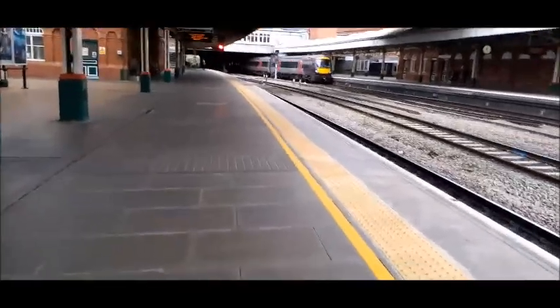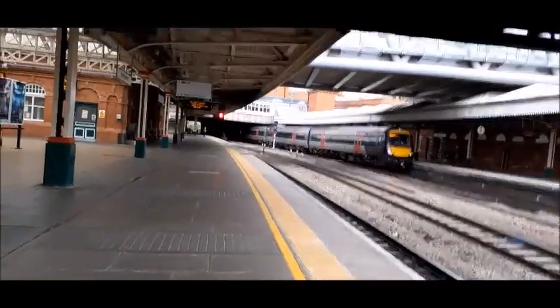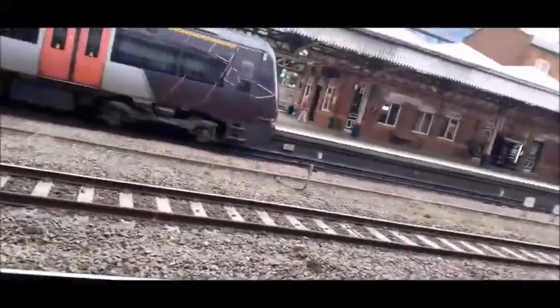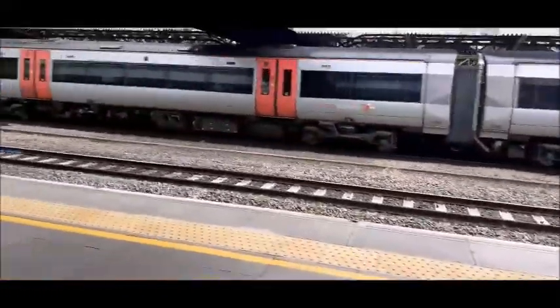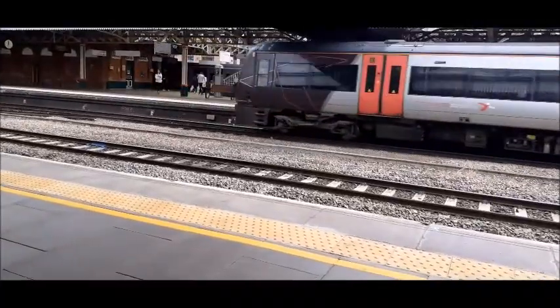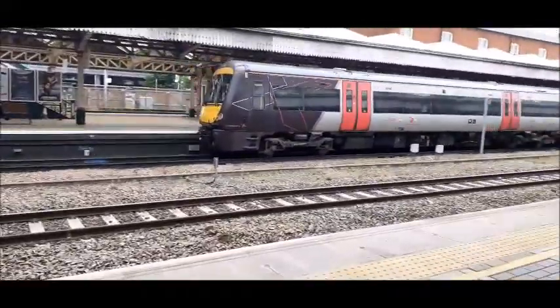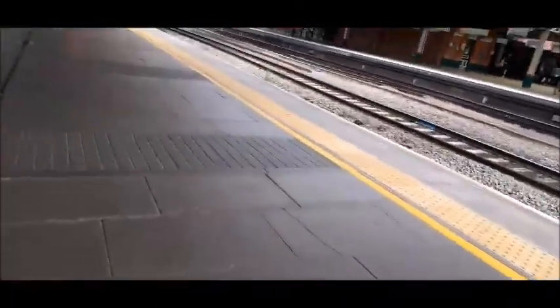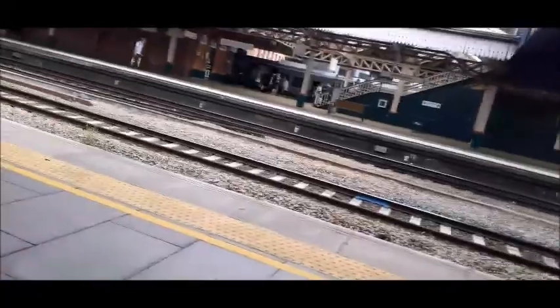Okay, so coming in first is, I think it was 195, and then behind it, this is worked by a 3-car Turbostar, 171.06, from Cardiff Central there. And on the terminating Northern service from Leeds we had 195.022. Was right the first time. Huzzah! The problemo is now solved.